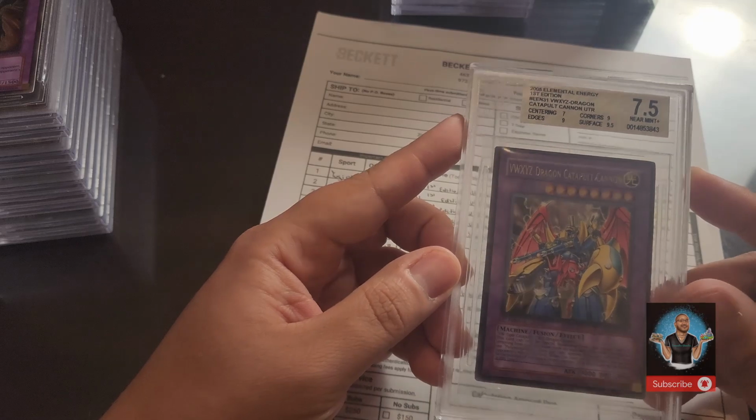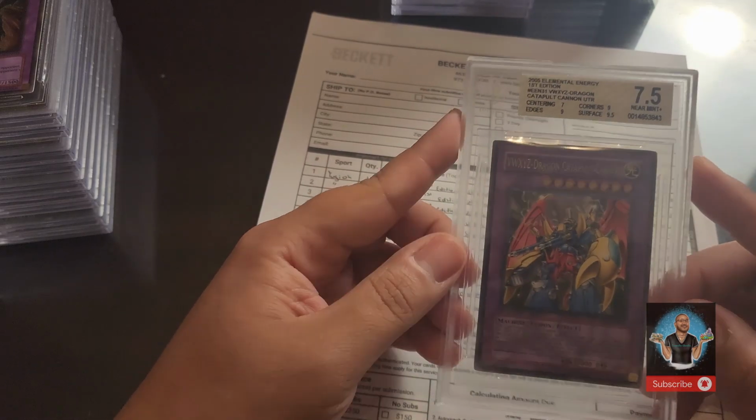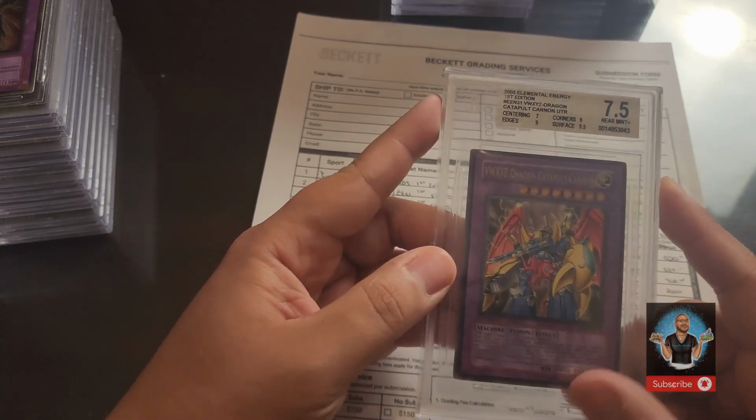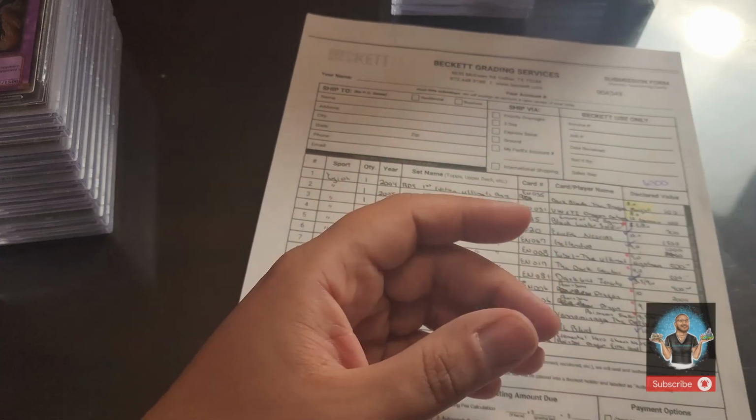Do the math. This is actually an 8.5 if you divide it. So why didn't this get an 8.5? I have no idea. And again, at an 8.5, this card would be valued at close to about $400 or $500. So definitely going to contest that.